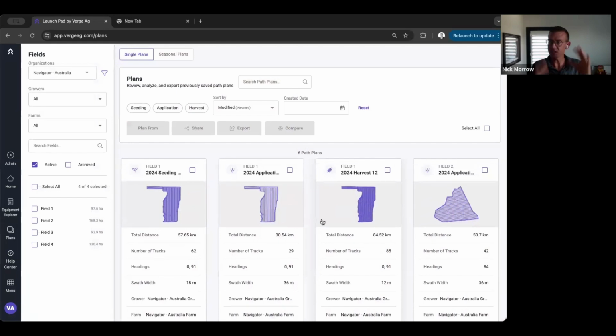Okay, so that's just a single path plan. That is a single independent operation. One of the concepts that we have, though, is that there is an interconnectivity between operations, right? You seed in a certain way because you're going to harvest in a certain way. If you're under full controlled traffic, every single operation is very connected, and it's connected for a reason. In that case, it's connected based on trying to minimize wheel traffic area. So even if you're not on controlled traffic, there are interoperational reasons why a grower might choose to do one thing or another.